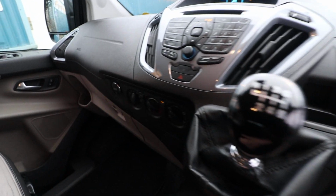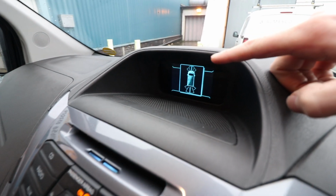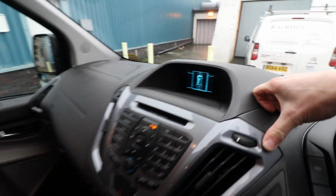As I mentioned, 6-speed manual gearbox, air conditioning, Bluetooth phone prep. As you can see up here, you've got the parking sensor display as well.